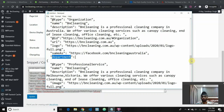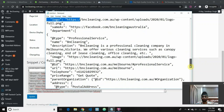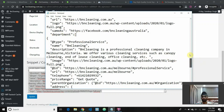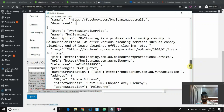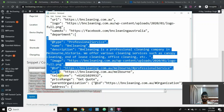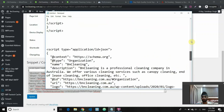So our organization schema has multiple departments under it. One of the departments is our Melbourne location. All I did under the department here is basically copy and paste the local schemas onto the organization schema, right? So these are basically all the local schemas of Melbourne locations. It's basically the same code there.